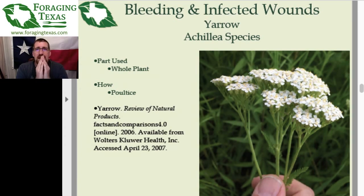So, really after about 2 days, unless it's a really serious wound and it's still not bleeding, you want to stop packing plants into the wound, and you want to move into plants that you can make a wash with to wash out the wound. Does that make sense? So after 2 days, stop sticking stuff in the wound. You still want to bandage it, but now instead of a plant to fight infection and bleeding, you want a plant-based wash to fight the infection. So let's talk about that next.